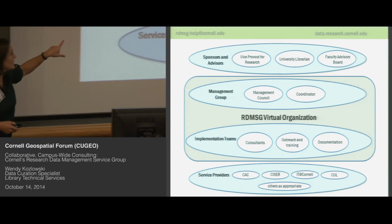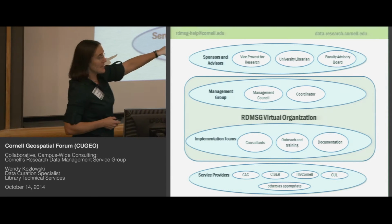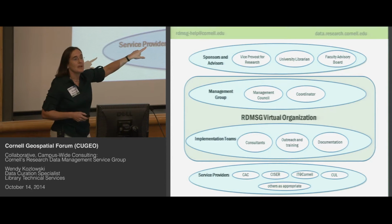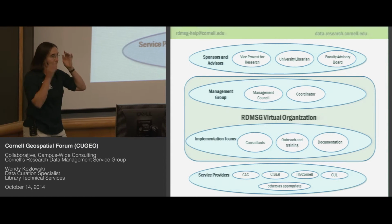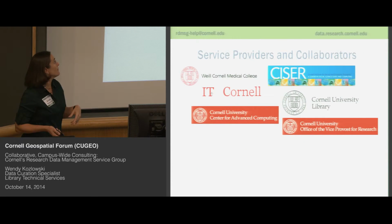We call them implementation teams, and we have 3 that are the most active. The documentation team maintains our website. We have an outreach and training team that does a lot of the instructional work, similar to the consulting unit. And then we have a group of actual consultants that would meet with people one-on-one over email, over the phone.